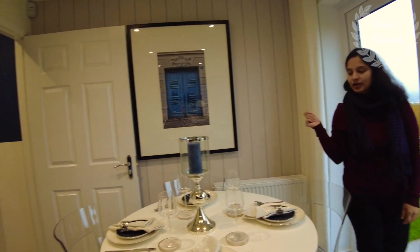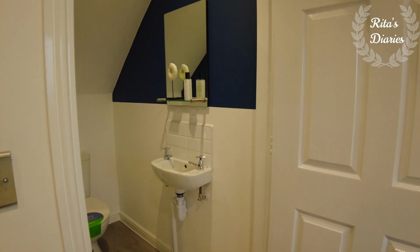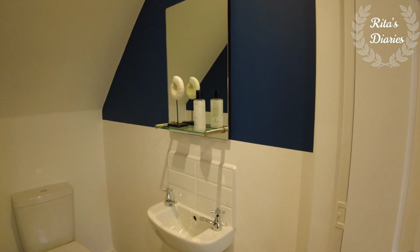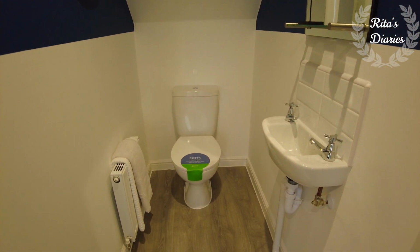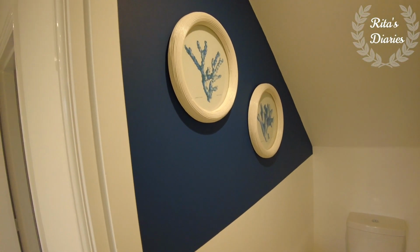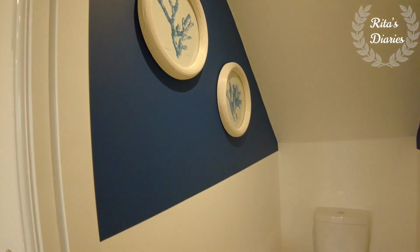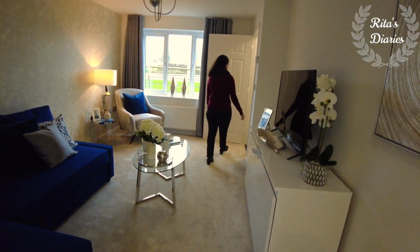Now let's check out the washroom which is coming in the ground floor. So here this washroom is actually facing towards the kitchen. The entrance is from the kitchen. It's a small washroom. You have the water closet, sink, and they gave an exhaust. This was all about the ground floor.